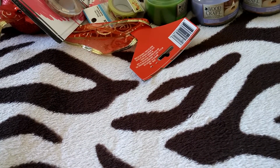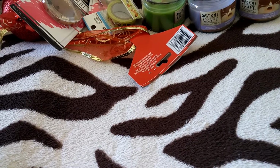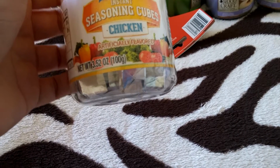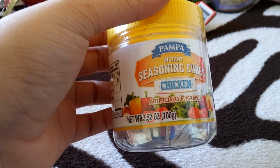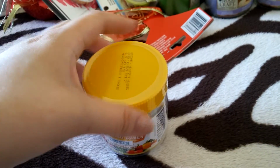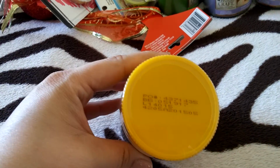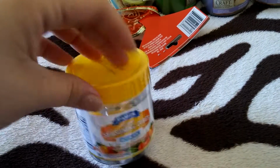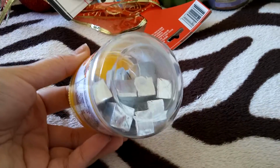And then just a few food items. I got the, is it Pampa? Instant seasoning, the chicken cubes. So you get quite a few, and they don't expire until 5/19 of 2017. So I thought that was a really good deal.